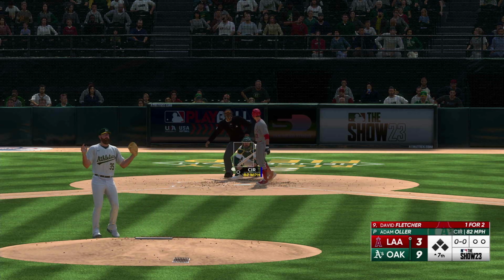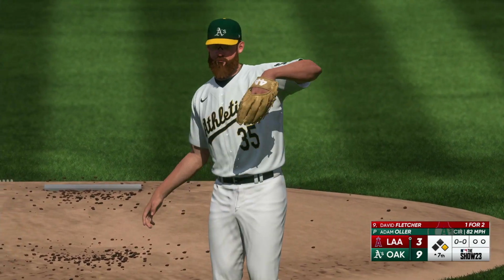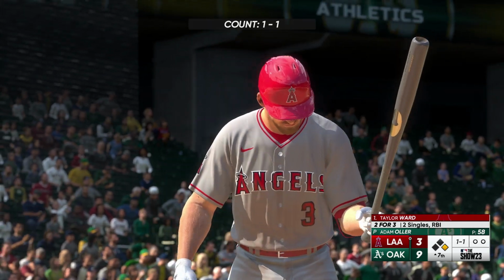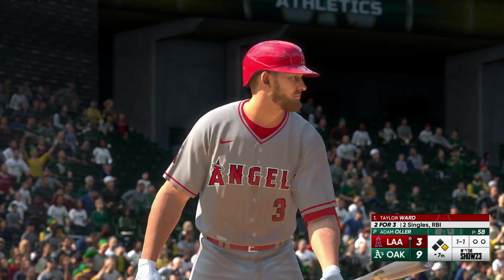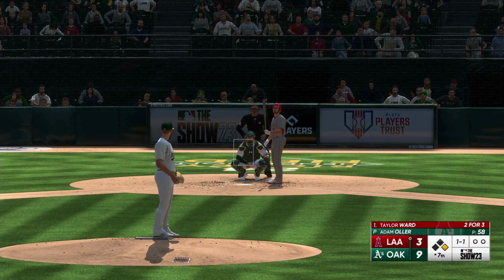Good plate appearance there. Able to take the walk. Pretty easy walk right there. Last pitch wasn't even much to think about. Leading off for the Angels. So the batting order turns over. And now Taylor Ward.